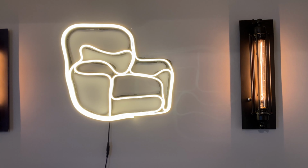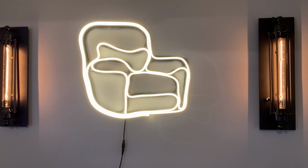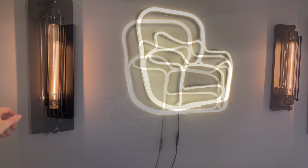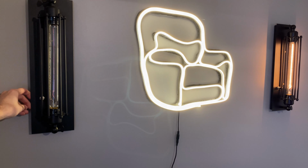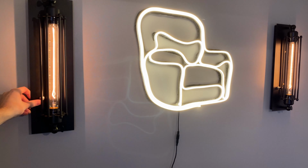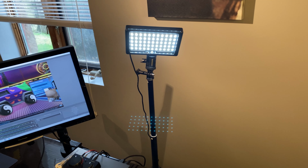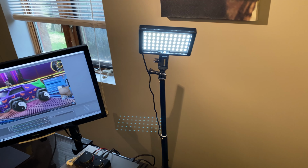And then for some more lighting, I did add 2 wall lights. And these weren't so much to make the room brighter, but just give a cool warm glow behind the chair for streaming and recording. And then for lighting for cameras while I'm recording and things like that, I have these super cheap LED lights from Amazon. And they get the job done pretty well, so I have nothing to complain about.